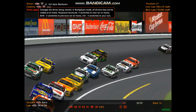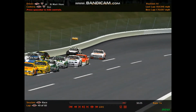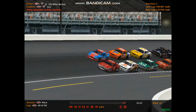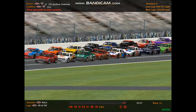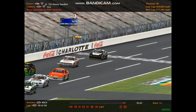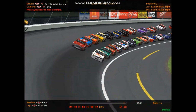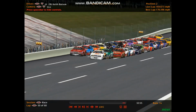Kyle Matthews and Jessica Shelton way back in the back, as is the 71 of Kev Sheeran, the 33 of Zach Rogers. And here comes number 1, Zach Winkle to the low side, the Uno Buick. Nobody coming down pit road yet. 11 laps to go. Question is, can they make it on fuel or can they not? I swear to you, we have seen pit stops in this race for sure.